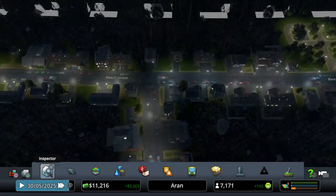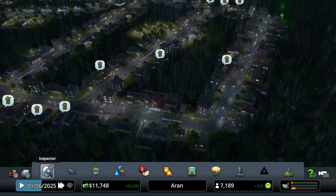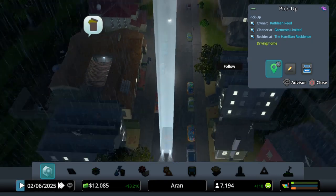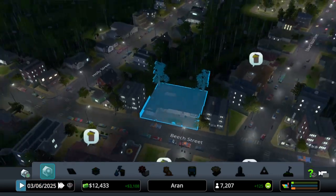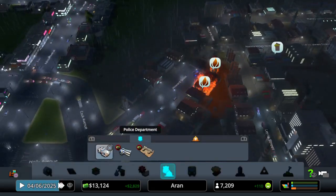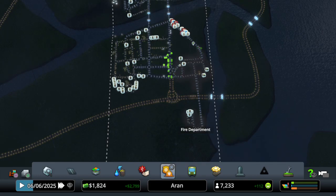There's always some people driving in a neighborhood. I can easily go over here. As you see, someone's driving. Let's stop them and see where they're going. They're driving home. Let's see if this is their actual house. Or should I get another fire department? I think I should, because it's not doing so well right now. There goes all the happy faces.